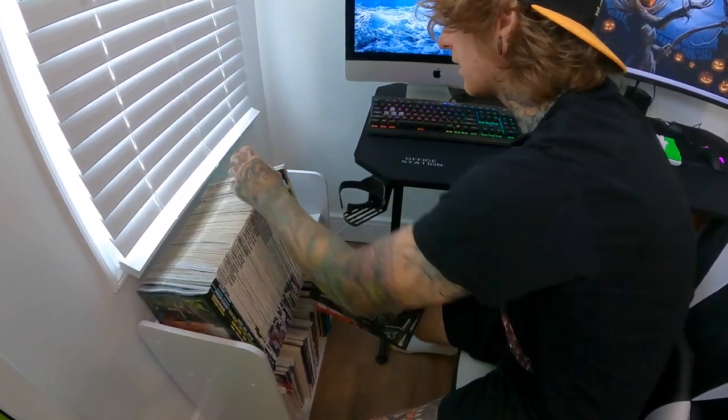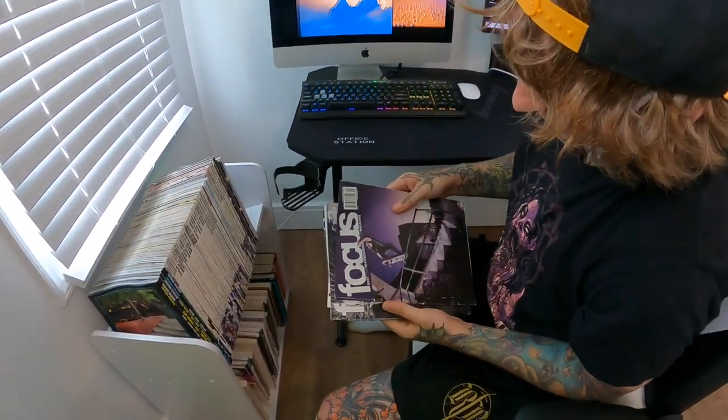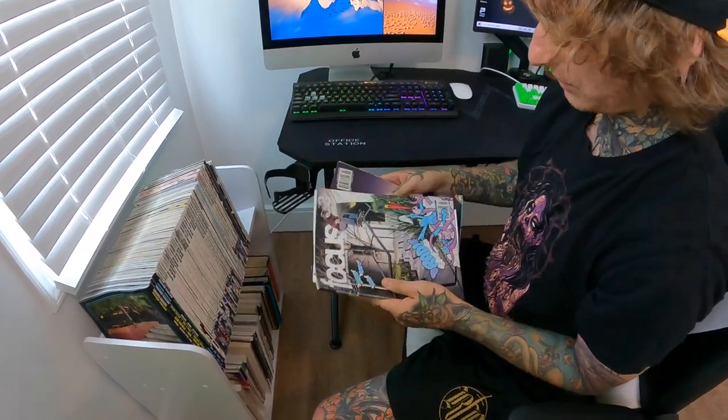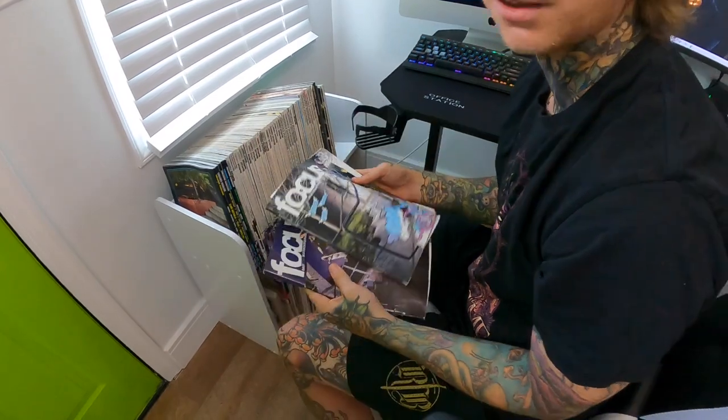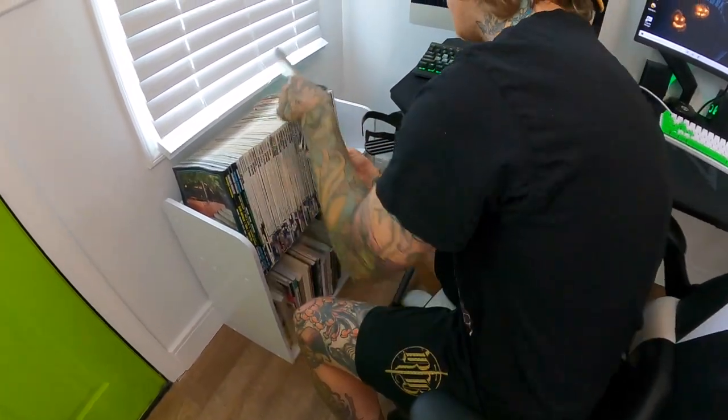A bunch of Focus skate mags. This was East Coast Skateboard mag. It was around for a while. I don't think they make them anymore, but if you go to a skate shop, they just hand these out for free most of the time.